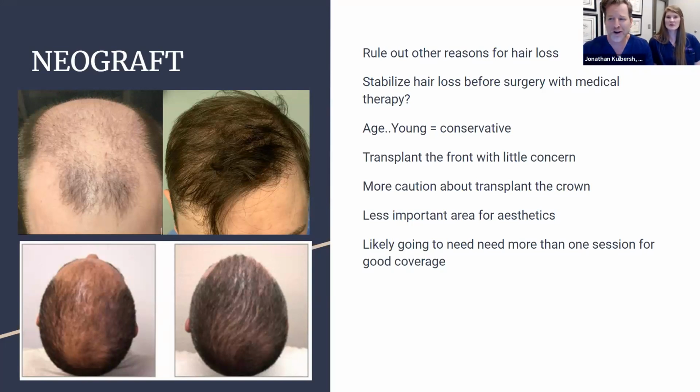If you're on the younger age, we want to start conservatively because we don't know how you're going to lose hair over time. So we want to do conservative hair transplants, because the likelihood that somebody young is going to need another hair transplant later in time is pretty high. So you want to make sure that we have enough hair over time to make sure you have a great hairline for a long, long time.